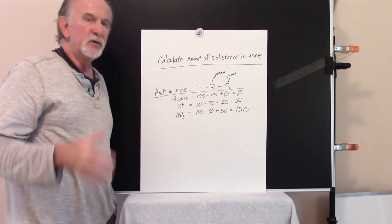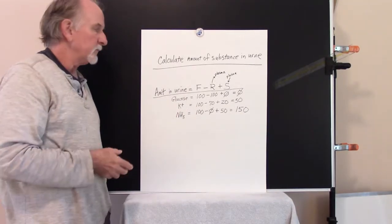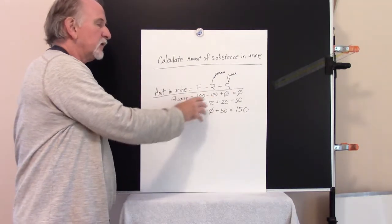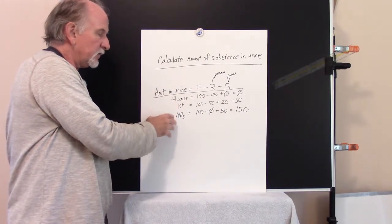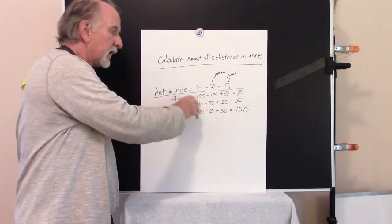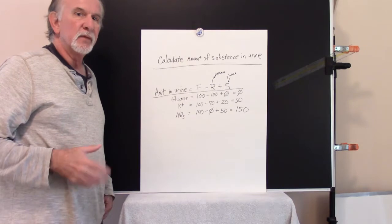With ammonia, let's say that 100 units of ammonia get filtered. Ammonia isn't reabsorbed, but it's secreted. And let's add 50 units of ammonia by secretion. So if 100 units of ammonia get filtered, none get reabsorbed, and an additional 50 units of ammonia get added to the filtrate by secretion, there would be 150 units of ammonia in urine.